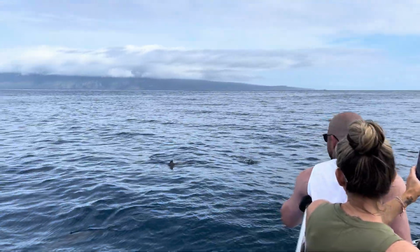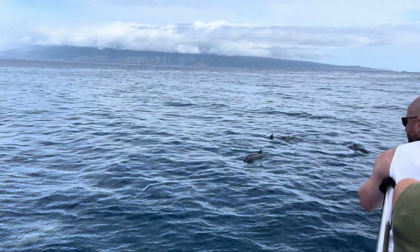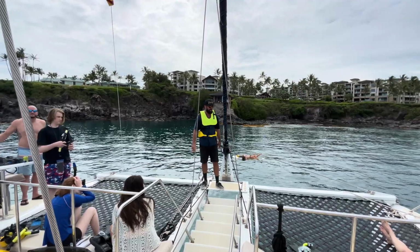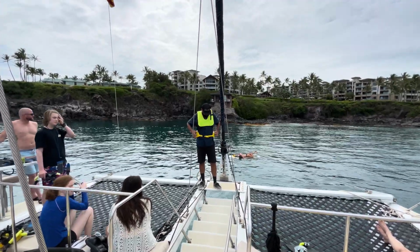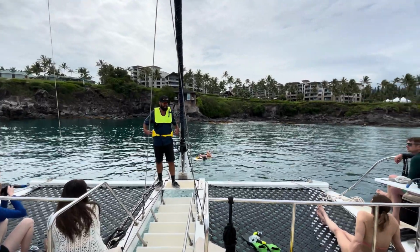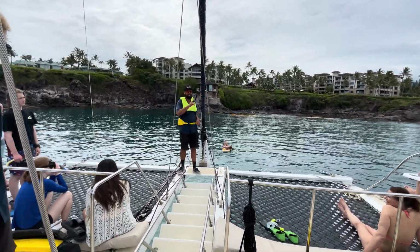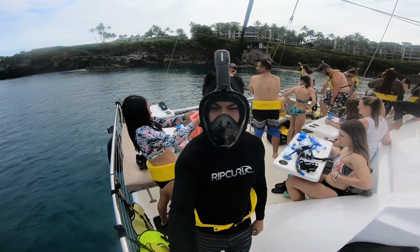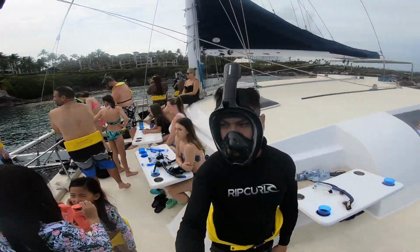Wow, look at that. Give a couple breaths in there. A little briefing from the captain. Don't be the double flotation guy today. Not a cool look. Don't be this guy. Also, don't be the flippers on the boat guy. That's like wearing your skis. Now it's snorkeling time.